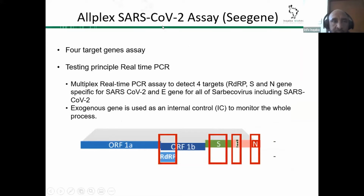So this is a SARS-CoV-2 assay. This is an update of a previous kit. Seegene first produced a kit called nCoV that was out sometime in January. It had 3 SARS-CoV-2 targets and an internal control. But recently, they've released an updated version that targets 4 regions. The testing principle is real-time PCR, so you need RNA to do the analysis. It's a multiplex real-time PCR assay to detect 4 targets: the RNA-dependent RNA polymerase, RdRP, the S and the N gene, specific for SARS-CoV-2, and then you have the E gene that is for sarbecoviruses, including SARS-CoV-2. So by using 4 different targets, you make the assay very sensitive.